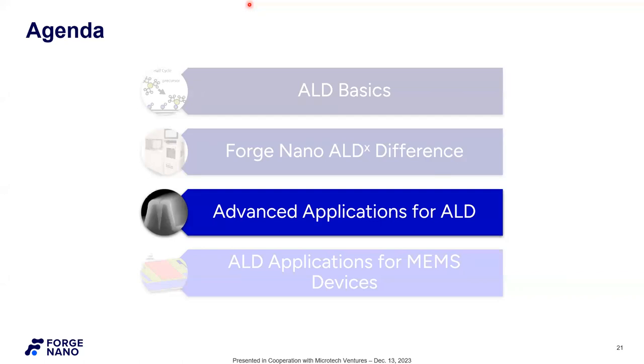So that's a very good point. I think TMA water is probably the exception because it's the most well-behaved ALD process.